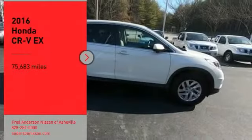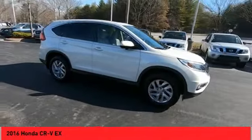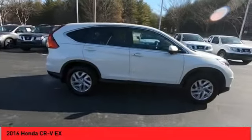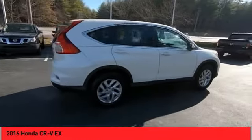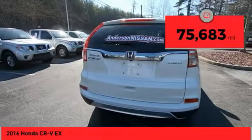We are pleased to show you the 2016 CR-V. CR-V, a top recommended vehicle because of its car-like driving manners, good value, cool technology, and comfy interior. This vehicle has less than 80,000 miles.